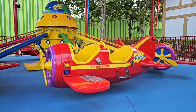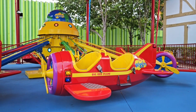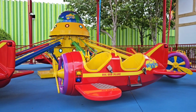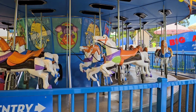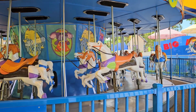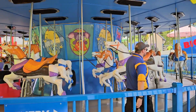Bit of a quiet morning down here today. The big red plane ride is about to go. There's only 2 people on it. I think everyone's over at Whitewater World. There's only 2 people riding the bananas carousel as well. So not many. There is quite a few people here today, but not many down here in the kids area.